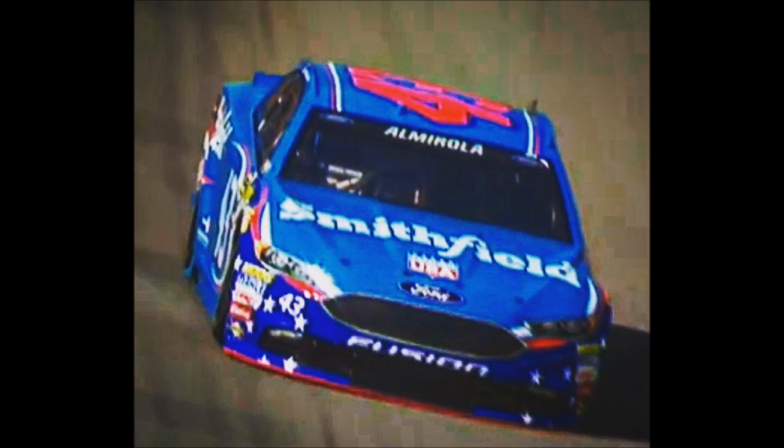Right at 4,000 here behind the pace car. So we'll use 4,400, three reds. 44, three reds.